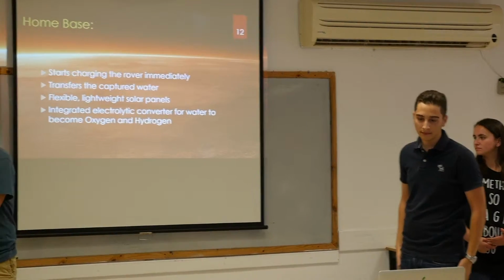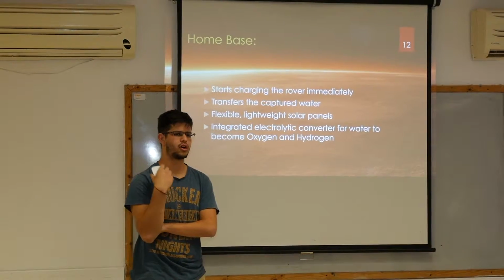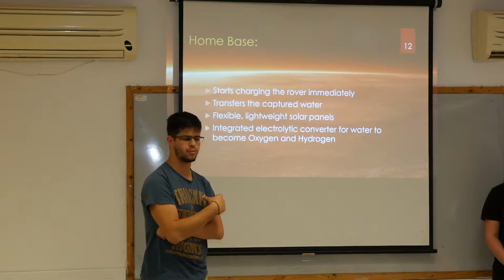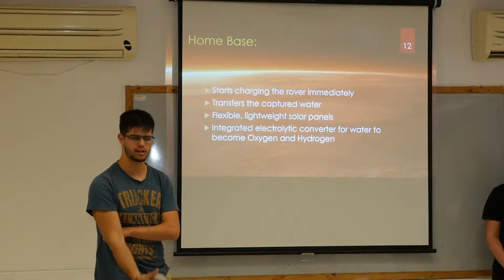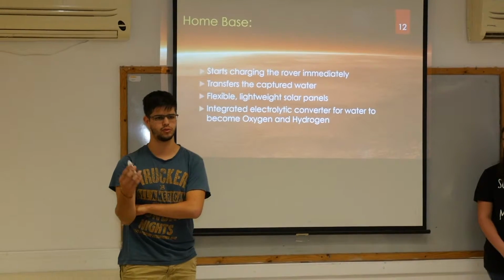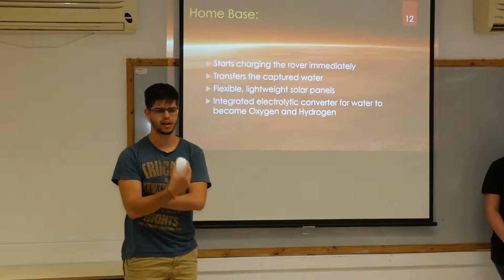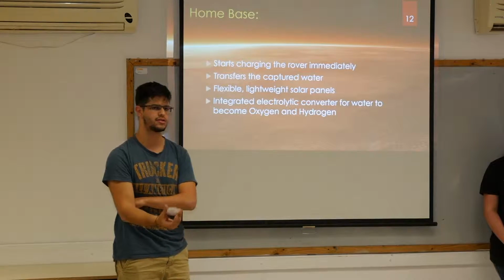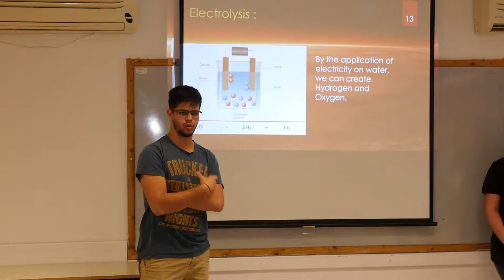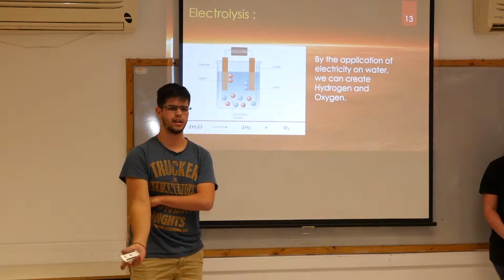The autonomous rover goes automatically, as we said, to collect the ice. Then it comes back to the home base and charges automatically, and transfers the liquid water into tanks inside the home base. It also charges with flexible, lightweight solar panels. In order to use the water for what we want, we use electrolysis, which gives us oxygen and hydrogen.